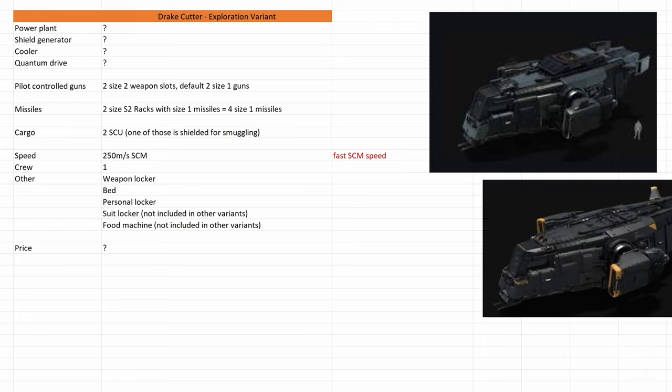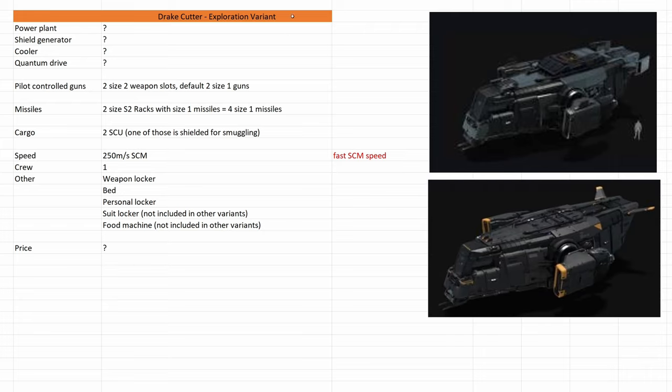So far, the Pipeline channel has information about the Exploration variant. No idea what power plant, shields, coolers, and quantum drive. We have two size 2 weapon slots, default are two size 1 guns. We have two size 2 missile racks with size 1 missiles, this means 4 size 1 missiles.